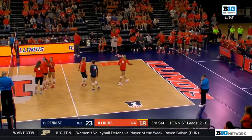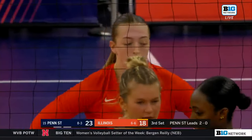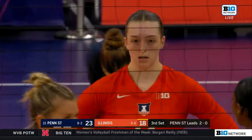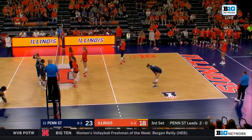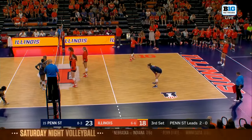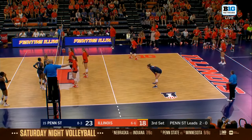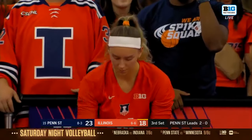This is what Illinois has done all night long in the first two sets. They have been down, and then they kind of find another gear, and they just start relying on their block. They get emotional. They get involved. And then point after point, they start getting some easy points. So it's so much fun to watch them play, but can they steady it out here, put a tough serve in, and transition and score on this play?